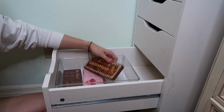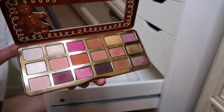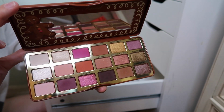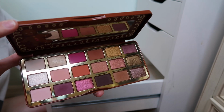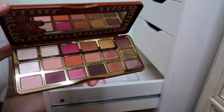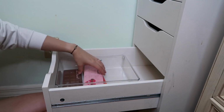I also have the Gingerbread Spice palette. I actually bought this in 2019 when they re-released it. I did not pick it up the first go around, but I was pretty drawn to it this year. Honestly, I don't think you need the Spicy and the Extra Spicy and the Spice, but I'm a little bit extra and I wanted to have both. I do like both of them though.